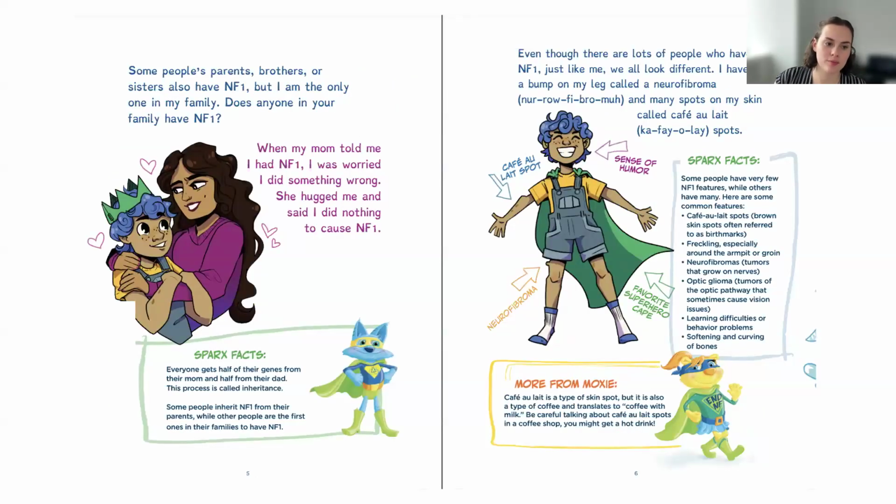Some people's parents, brothers, or sisters also have NF1, but I'm the only one in my family. Does anyone in your family have NF1? When my mom told me I had NF1, I was worried I did something wrong. She hugged me and said I did nothing to cause NF1.